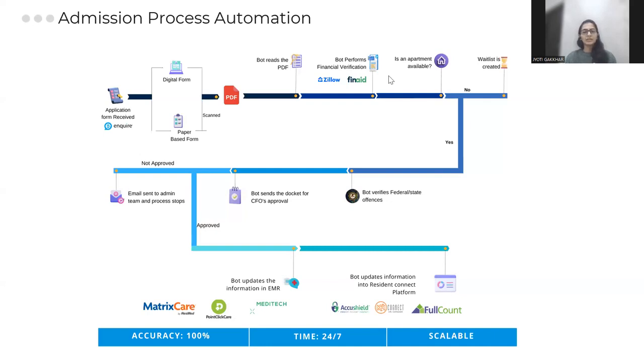Now consider the scenario where the applicant actually applies and there is no vacancy in your community. In that scenario, the resident is actually waitlisted. So what happens is, as soon as the vacancy occurs, the system triggers and the bot is triggered. The situation is met. The occupancy is there in the system. The bot is triggered, and bot sends out an email to all the waitlisted residents.